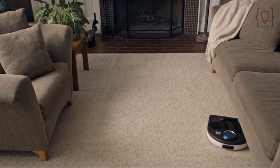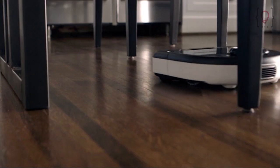So there you have it. Neato, the smartest, most powerful robot vacuum on the market.